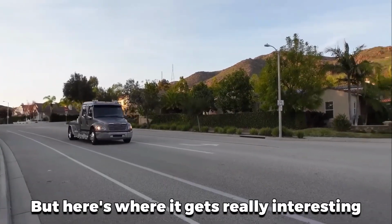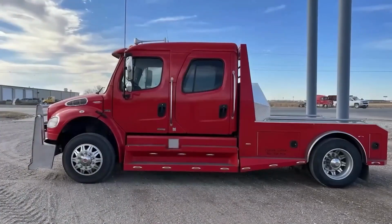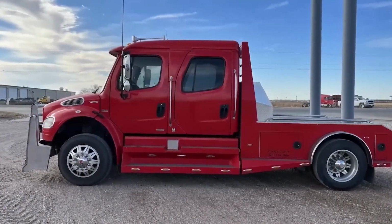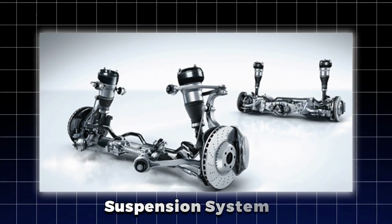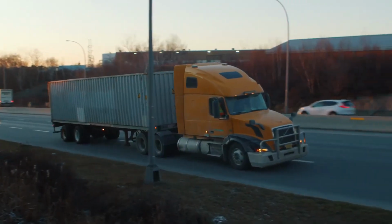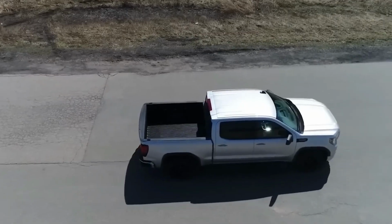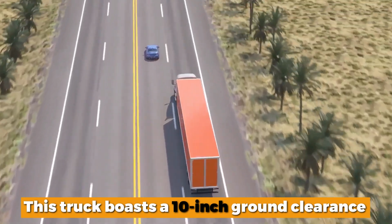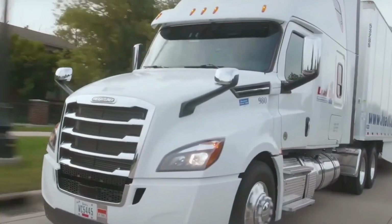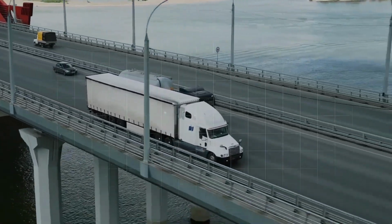But here's where it gets really interesting. Freightliner didn't just focus on toughness, they're giving this truck some serious brains too. The Pioneer comes with an advanced suspension system that adapts to your load. Whether you're cruising empty or hauling a full bed, you'll feel like you're floating on a cloud. And speaking of floating, this truck boasts a 10-inch ground clearance. That's right, 10 inches. You'll be clearing obstacles that will leave other pickups scraping their bellies.